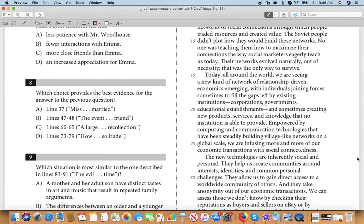Go and take it from line 15 again. Say all around the world. Okay. Today, all around the world, we are seeing a new kind of network of relationship-driven economics emerging with individuals joining forces sometimes to fill the gaps left by existing institutions, corporations, governments, educational establishments, and sometimes creating new products, services, and knowledge that no institution is able to provide. Does that make sense? Yes. Okay, great. Let's keep reading.